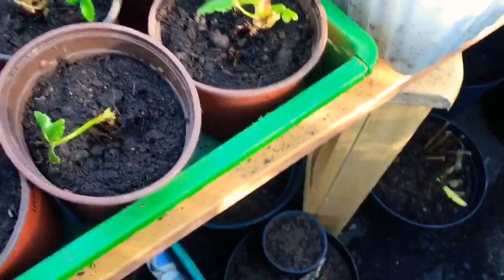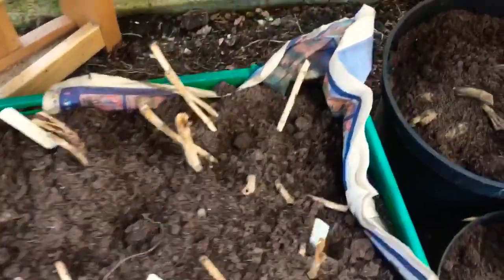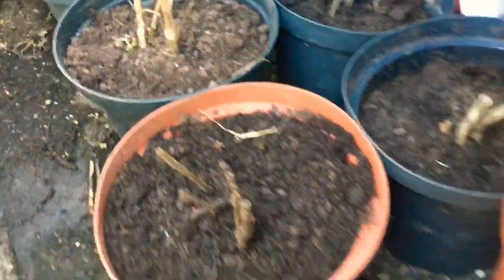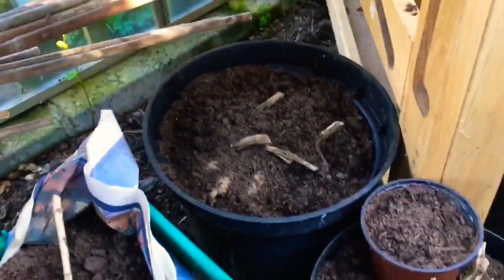And then on the ground, for the most part, what I did was I potted up the dahlias. Lots of dahlias. Now I haven't actually started watering the compost yet, just the way things are. So they're sort of sitting in dry-ish compost.